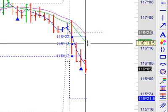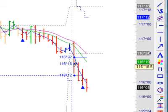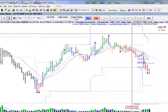So let me mark the chart here at 17. And then we're going to eventually run into the green line, and then I'll be trading the green line as well. So let me just roll it right now. Let me go ahead and move the tape forward.